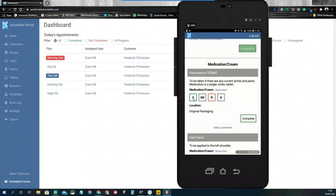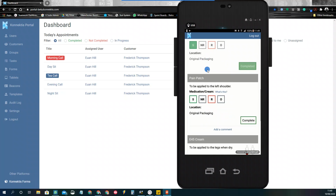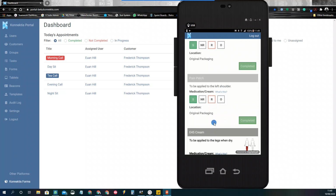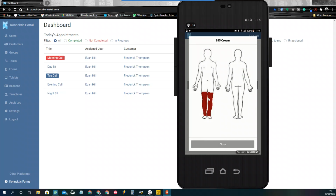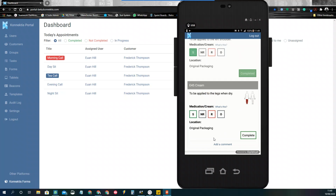So I can show that we've supported with some paracetamol today, so that was required. The pain patch, we've put the new pain patch on. And there's the E45 cream as well. And if I just tap on here, we can even see the body map as well. So we've got a good visual for where that cream is supposed to go on the legs.